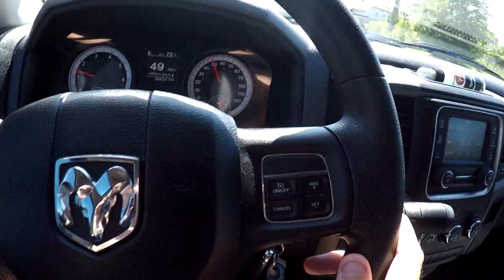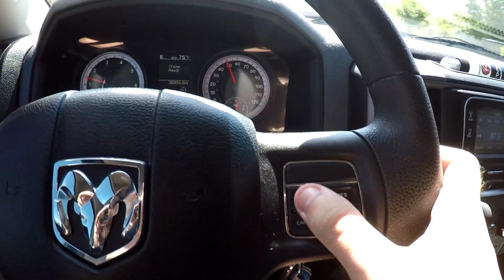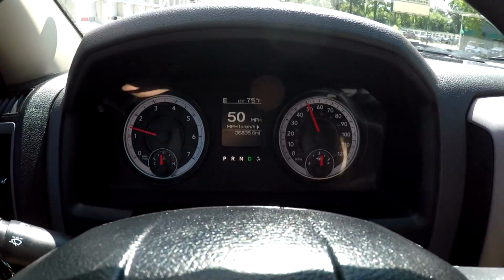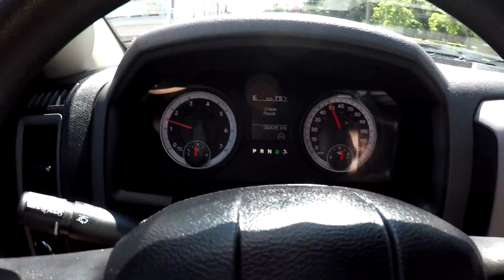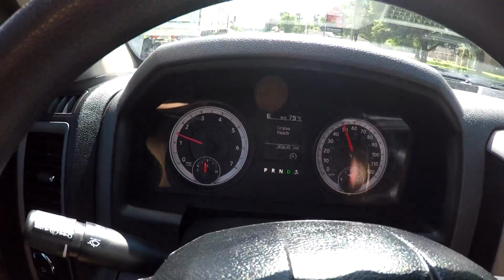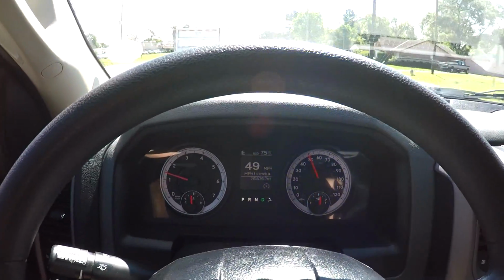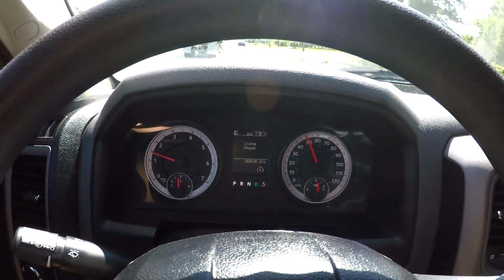So problem number one is the most annoying issue out of the two, and that is my cruise control on and off button does not work. So usually when I hit turn on, oh, now it works. That's typical. Okay, well, usually when I sit here and press the on and off button, it does not work. It has never really worked. It's worked like probably 3 times out of, I don't know, 100 times I've driven this thing places. And apparently now is one of those times where it's gonna work on the way to the freaking dealership.